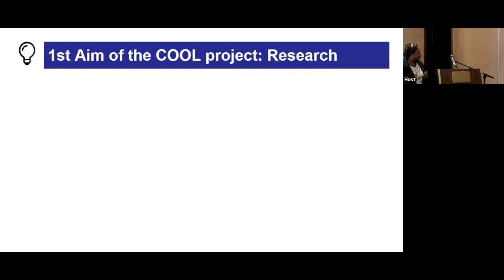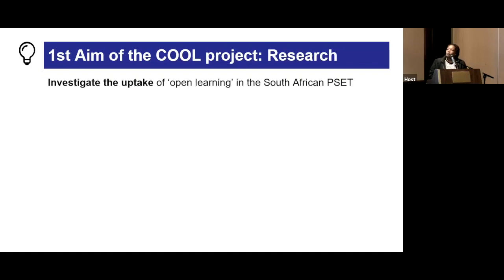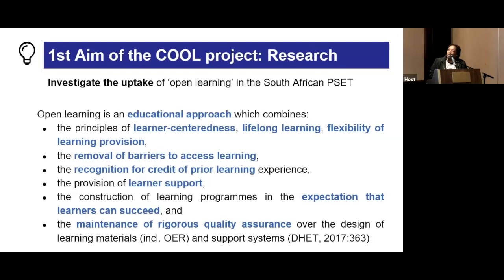With this project, there were three aims. The first one was to investigate the uptake of open learning in South African PSET, which is the post-secondary education training sector. Looking at open learning in terms of the DHET means removing barriers to learning. This is really looking at different ways of removing these barriers: access to learning, recognition of prior learning, so things like RPL and micro-credentials, provision of learner support in different ways to enable success, construction of learning programs that would enable success, and maintenance of quality.